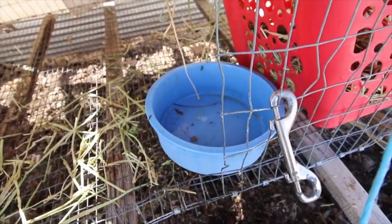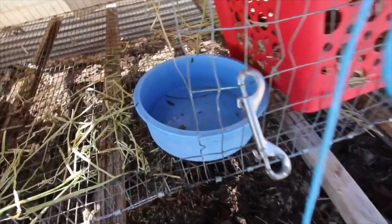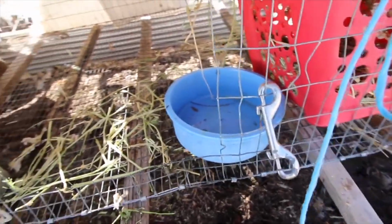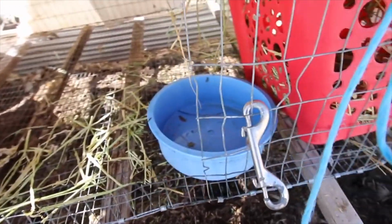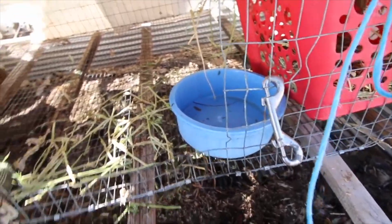It's hard plastic. I prefer the metal ones. I'll show you one of those in a minute. The metal ones are great because they don't break in the winter. But with this, you can see that there's water, you know that it's functioning. So that's what I use.